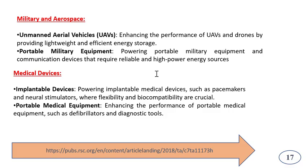They are dependent on polymer-based supercapacitors because they provide a quick energy burst for different portable military equipment. They are also used in medical devices. For example, they power implantable medical devices such as pacemakers and neural stimulators, because they are very flexible and their biocompatibility is very good. They are used in different portable medical equipment because they enhance overall performance, such as in defibrillators and diagnostic tools. So military and aerospace and medical devices are the new branches in which polymer-based supercapacitors are really playing an important part.